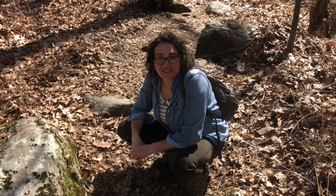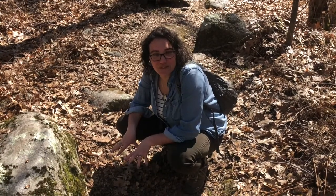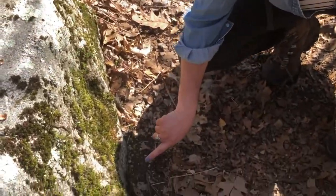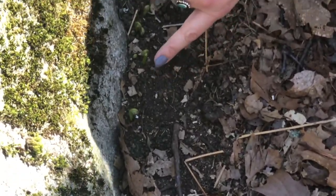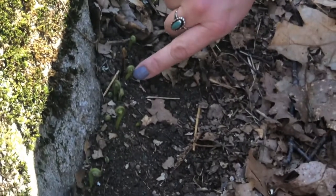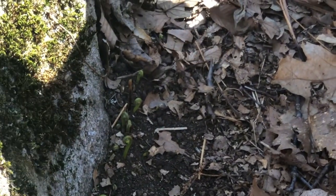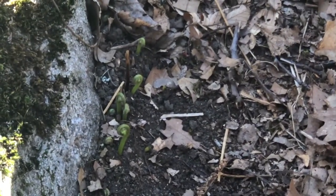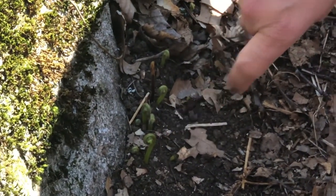When you're hiking in nature, it's really important to every now and then stop and look really closely at the forest floor, because look at what I just discovered. Found some sightings of our first little fiddleheads. Fiddleheads are the little spiraled up plant of ferns. So it's a baby fern plant. It starts off in a spiral, and as it grows and grows, it starts pulling out of that spiral and turning into the ferns that we see in the summertime.